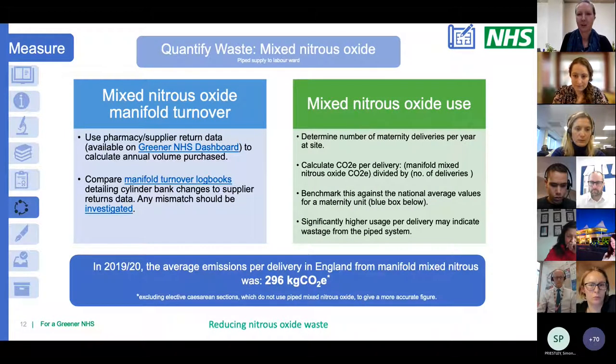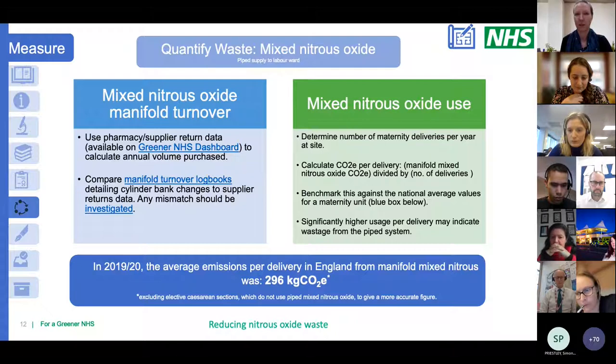And there's also then a way to look at waste for Entonox. And as Greg mentioned, you can look at deliveries and whether your average CO2 equivalents per delivery are in keeping. The reason I've come on to this last is because it's a slightly different way of looking at usage than nitrous oxide itself. It's not quite as simple as looking at an anaesthetic machine and seeing how much we use. So that's why we've got this method that's on the Greener NHS dashboard. But once you've worked that out, it's a similar scenario where you need to look at the manifold logbooks and look if there are any leaks. And often sites have chosen to start with nitrous oxide first and then learn the lessons from that. If they found its stock expiring or they found its leaks or theft, they've then applied those to the Entonox or mixed nitrous oxide cylinders as well.